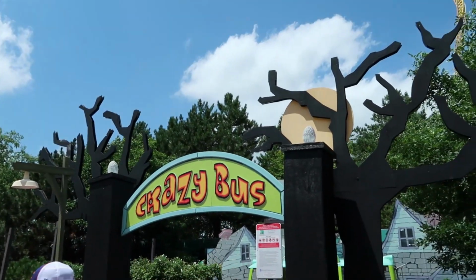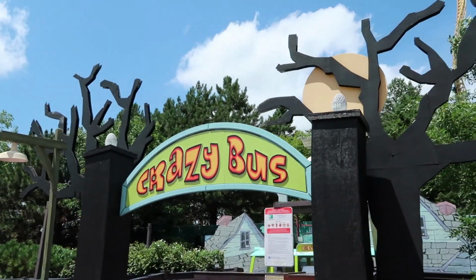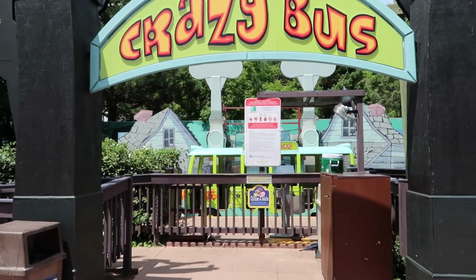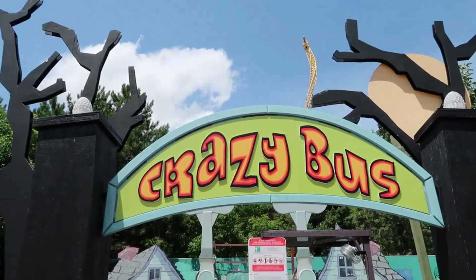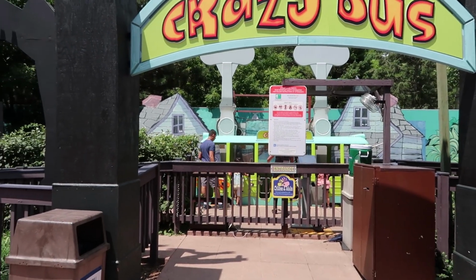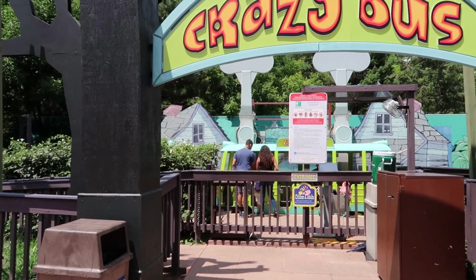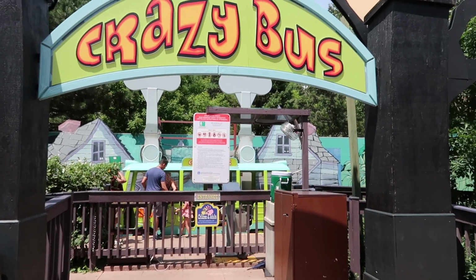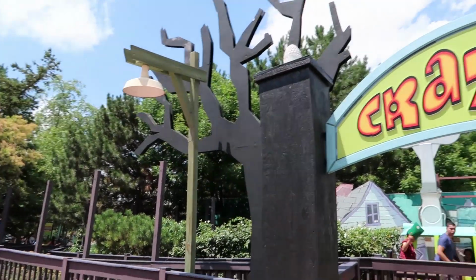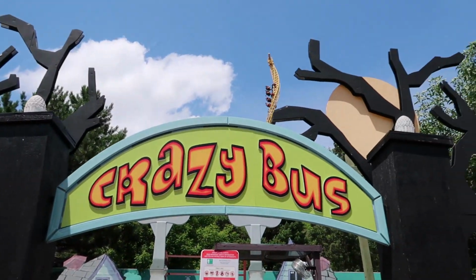It's kind of interesting, Crystal pointed this out. It's actually not called Scooby-Doo. It says Crazy Bus. Even though it looks like the Scooby-Doo bus, it's not called Scooby-Doo whatsoever. It has some small paint differences from the Scooby-Doo bus, but you can definitely tell it's a little bit themed off of Scooby-Doo, with the spooky trees and stuff. I bet you at some point this ride was rebranded.